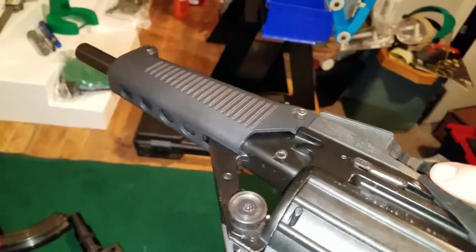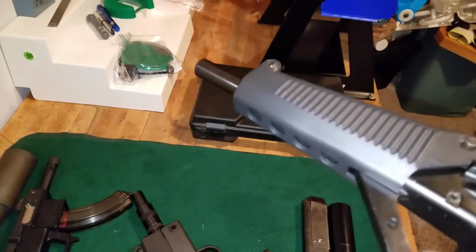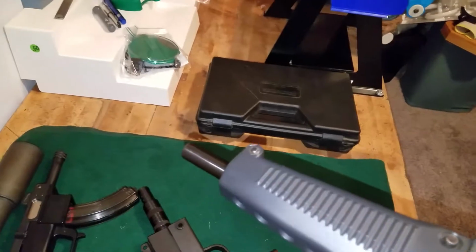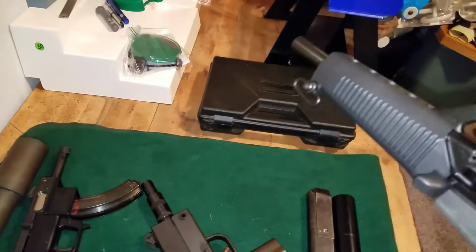I'm not really too worried about somebody looking at my serial numbers because they're mine. I've got everything written down and cataloged for insurance reasons.